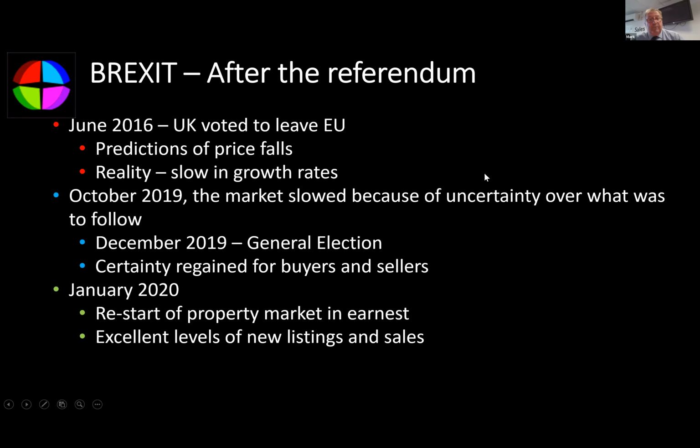So in December, when there was a very decisive general election result, it brought a lot of people back out onto the property market, both people buying and people selling. There was the knowledge that we are leaving the European Union on the 31st of December this year, and people were able to make plans.